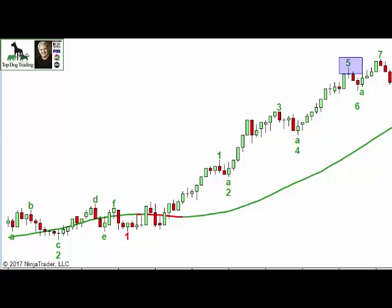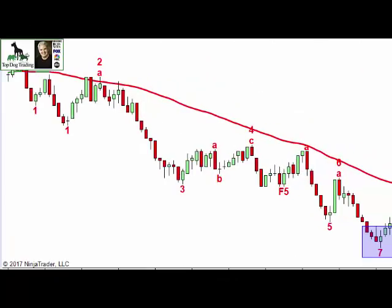And they do not complete most of the time. So here's another example. And again, you'll see that we get the same thing where we get 5 waves and then it goes down and whoops, that's not it. If we would have taken this long for a trend reversal trade, by golly, it went down and made another lower low.